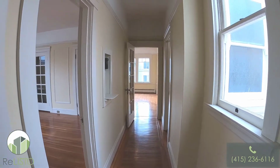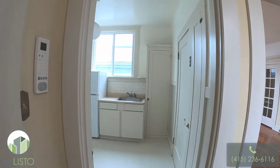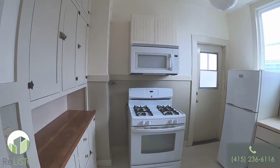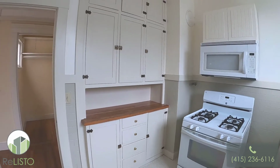And then we're going to take a nice little peek into the kitchen here. So we've got some linoleum on the floor, there's still a bunch of storage, refrigerator, nice gas stove. And lots of cabinet space, which is great.